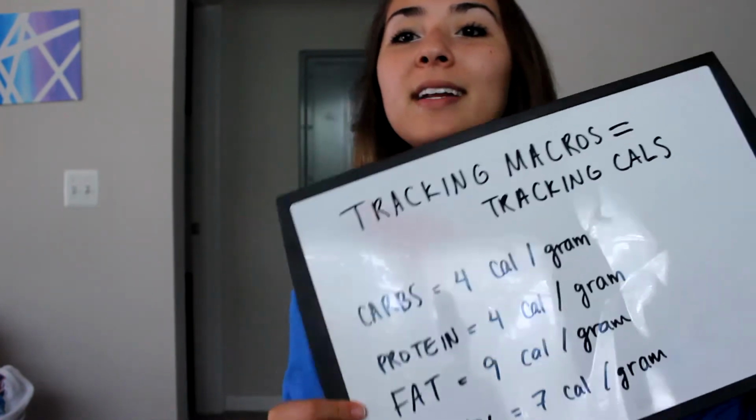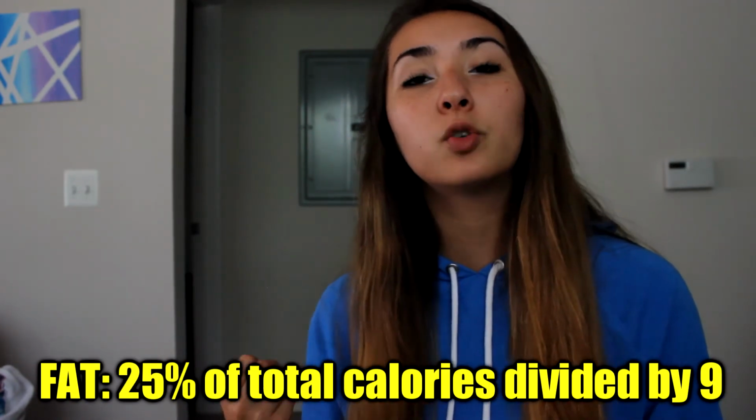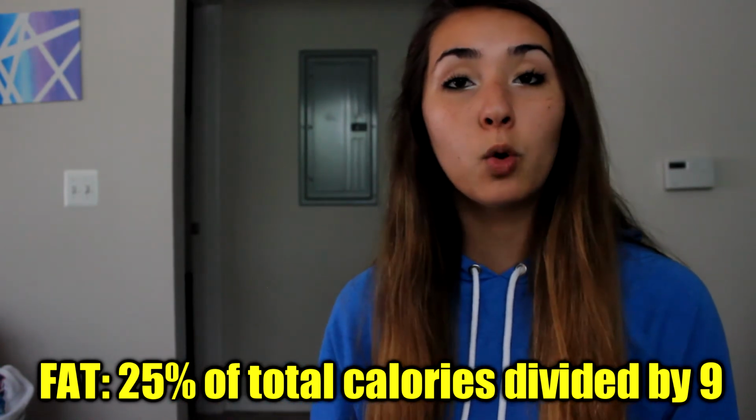For fat, you want to have 25% of your calories minimum go to fat for optimal hormone function, and especially for women, this is so crucial. So just multiply your total calories by 0.25, and then that number is the amount of calories that you're gonna be using to give to fat macros. So fat, like I said, is 9 calories per gram. So do calories times 0.25, then divide that by 9, and that's gonna be the number of grams of fat minimum that you need per day for optimal hormone function.